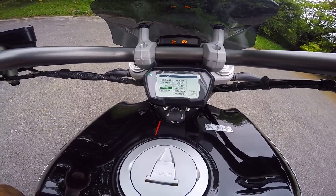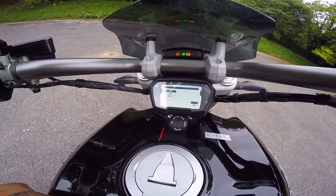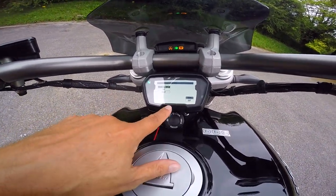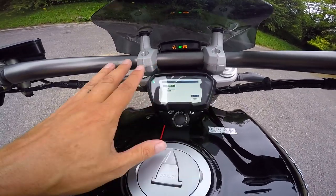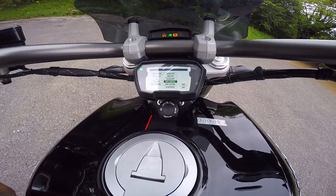You've got a lap, which is a lap timer, pin control, I'm not doing that, DRL control. All right, backlight is auto, day or night. So this will turn reverse of what it is now at night. It'll turn black background with white letters or white numbers. This is exciting, isn't it? Info service.